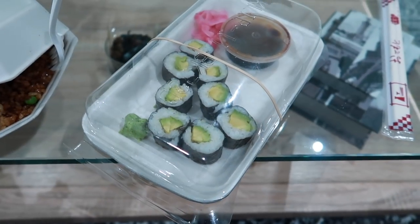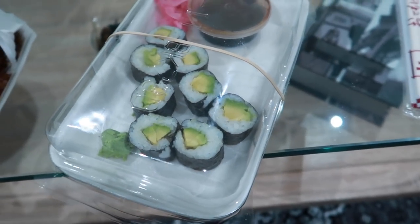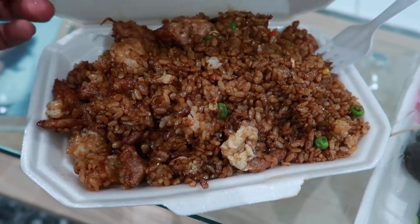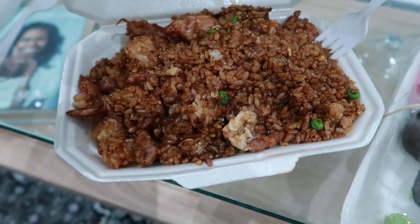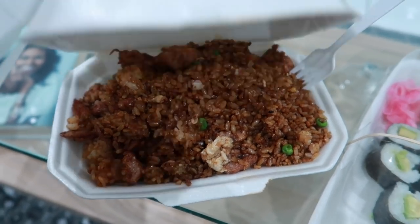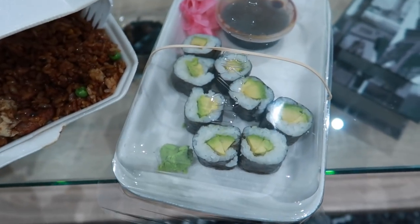So I just thought I'd show you guys what I got. I just got one portion of Avomaki, which is like 8 of them, and then I just got this, which looks so yum. It tastes as yum as it looks. It's pork with rice, and it's got egg, and some mixed vegetables. But I see today they didn't put as much vegetables. I'm not gonna eat all of this. I'm gonna eat a little bit because I have the Avomaki.